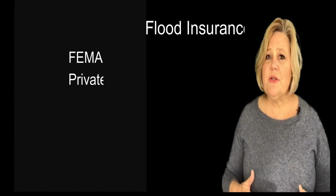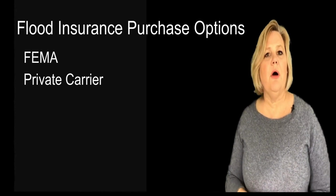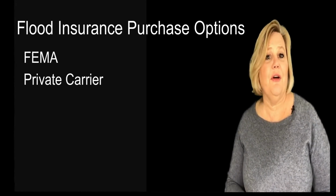As another example, Zone VE is associated with waves. So you can see that there could be a huge storm surge that could really wipe out your house. One thing to know is that your home insurance does not cover flooding. Your home insurance only covers water that is inside the house from, let's say, a burst pipe. So you have 2 options. You can purchase flood insurance from FEMA through the government-funded program called the National Flood Insurance Program, or you can purchase it from a private flood insurance carrier.